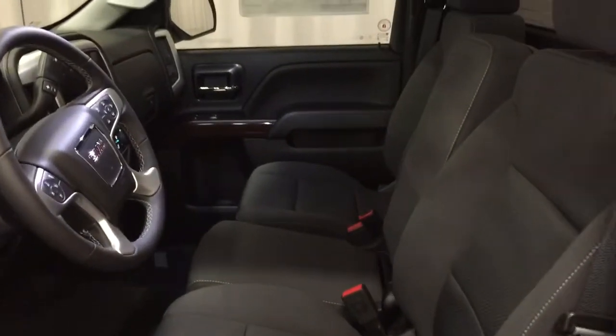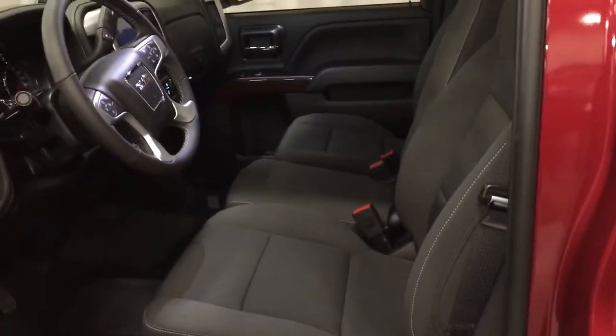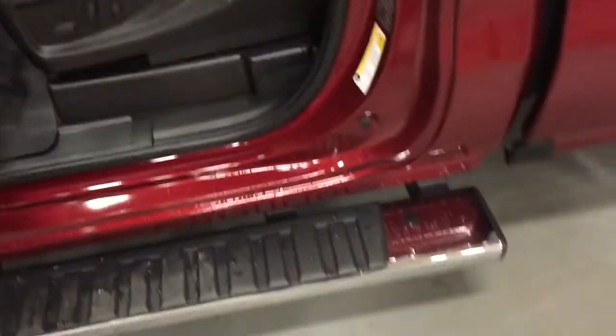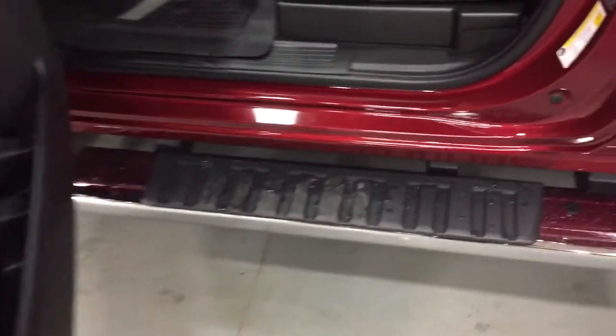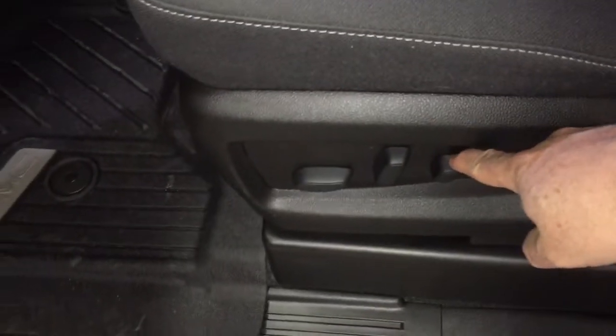Got the all-cloth upholstery through here, 40-20-40 split bench seat, room for 3 across the front. Got that chrome assist step to help you climb in and out. Power driver adjustable seat with lumbar support and those GMC branded premium floor mats as well. We're going to jump on in and work our way left to right.